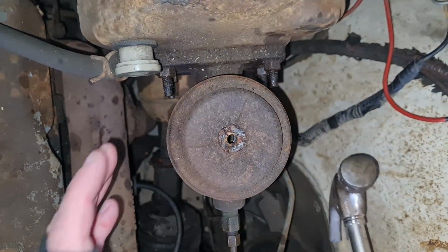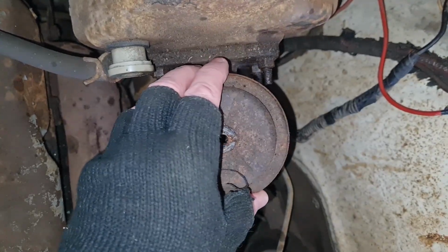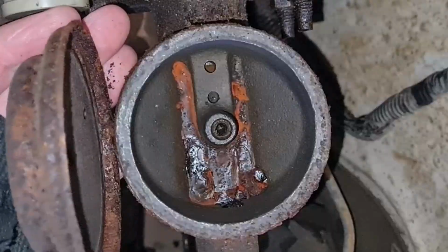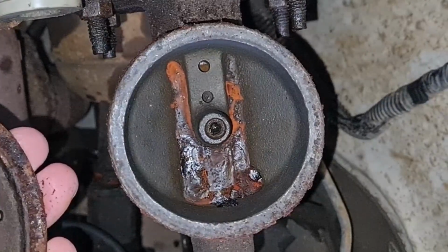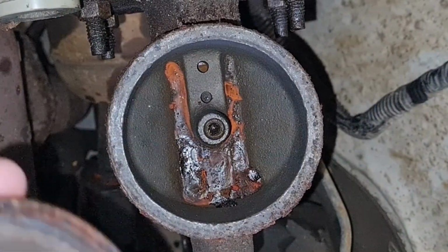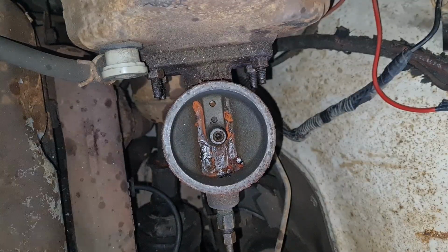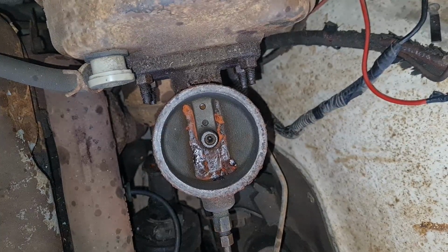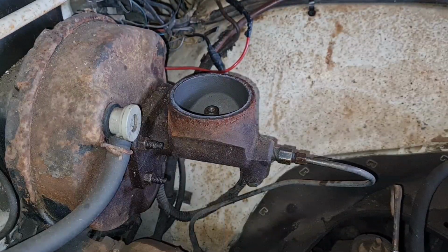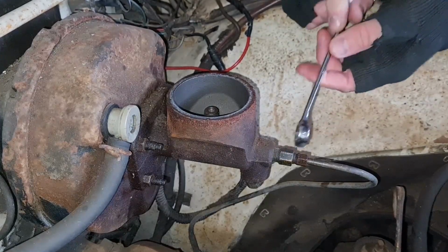If I had a hammer. There you go. Huh. Not bad at all. Not bad at all. Oh, okay. That's different. I was expecting that to be a lot worse than that. Right, what we've got here, obviously, is two nuts, two whatchamacallits.